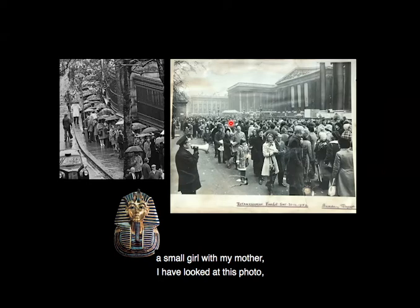I have looked at this photo, I can't see myself in there, but the queue for people visiting it was so long that it not only covered the forecourt, but stretched out onto Great Russell Street itself.